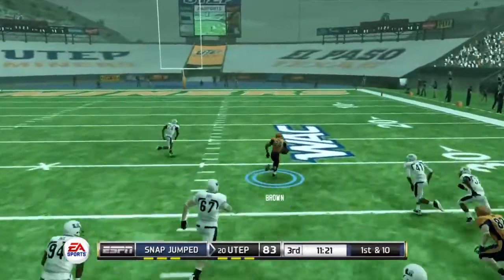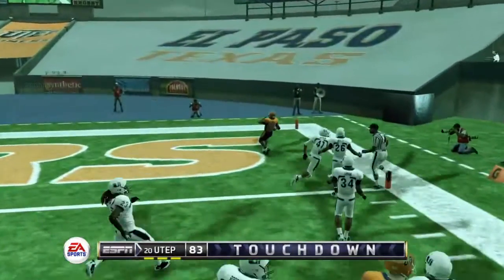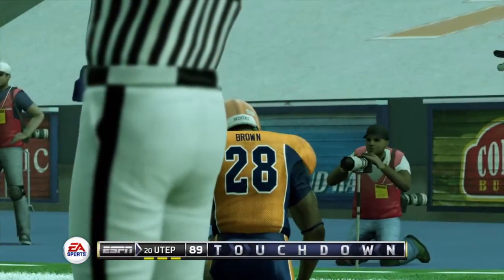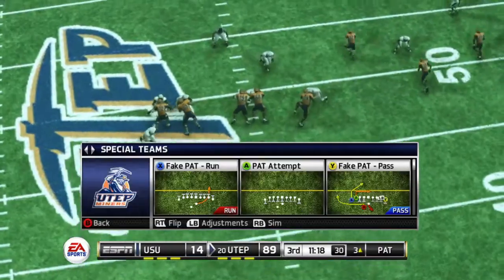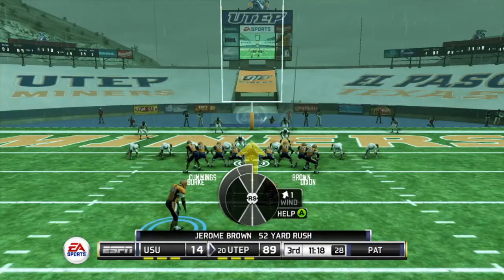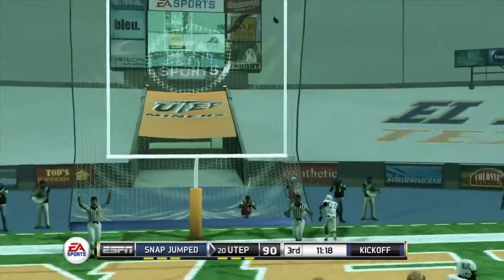They go with the back, and he's got room. To the 20, to the 10. Touchdown, big play. Did you see how explosive he looked? He had his sights set on the end zone, and he was not going to be stopped. He makes the PAT.